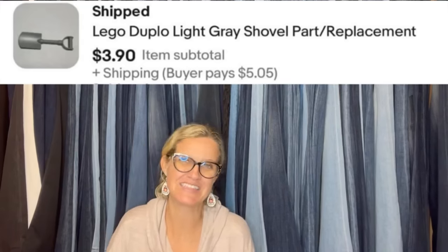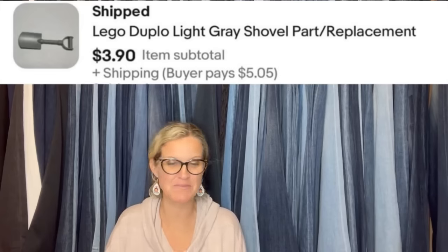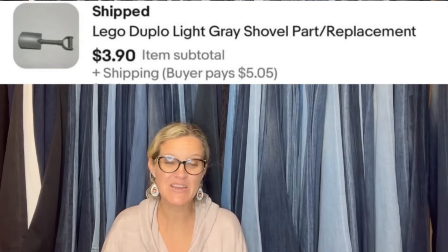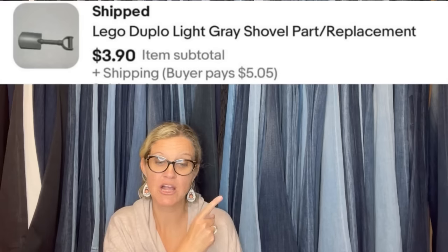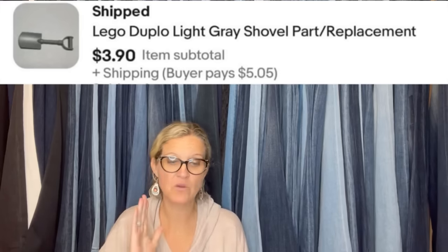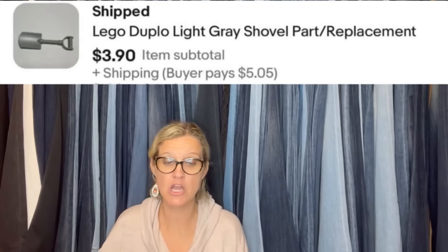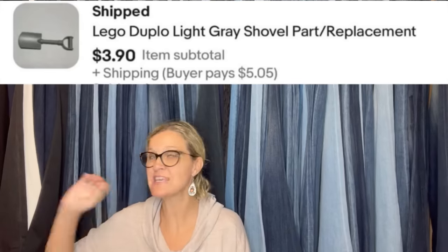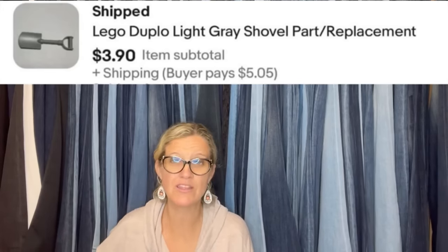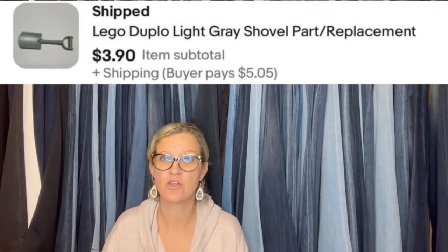So I saw this in the chat on Facebook and I was like, you have got to share this. I know it's not a big money Bolo, but here's what I'm going to tell you. This is a Lego Duplo shovel. It's a replacement part. It sold for $3.90 plus shipping. Is that a lot of money? No. But let's say you list this shovel and you just keep looking for these shovels when you go out and you find 10 more. All you have to do is change the quantity.